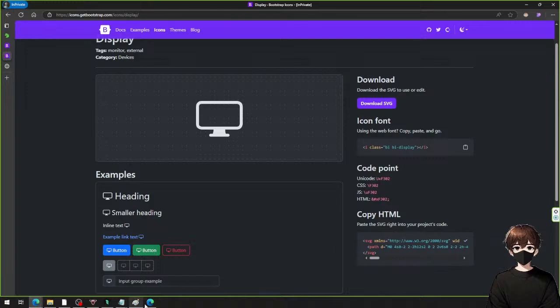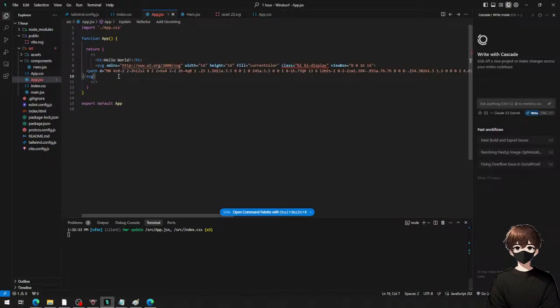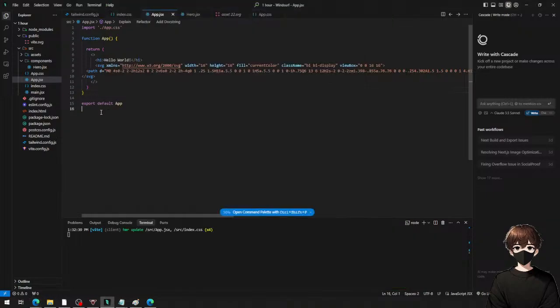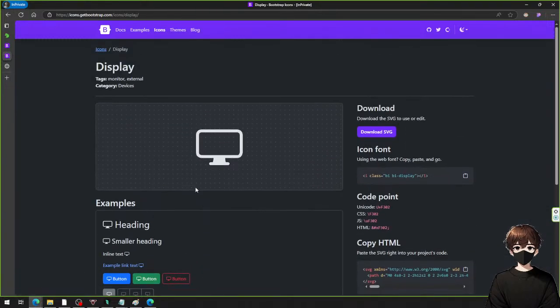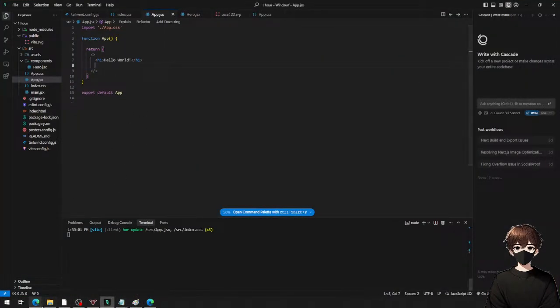Copy the HTML. Let's see what happens. Okay. So, class name. Okay, so it is showing on the screen. Okay, so we can do something with that. Good. So let's make SVGs for it.